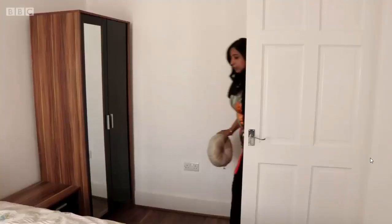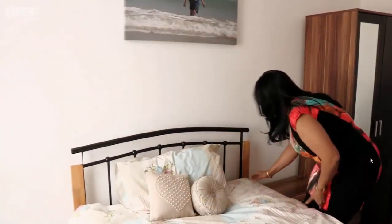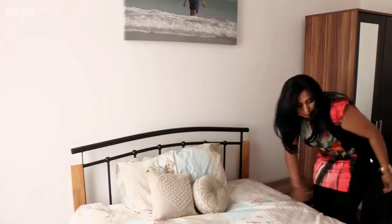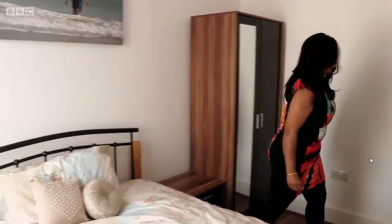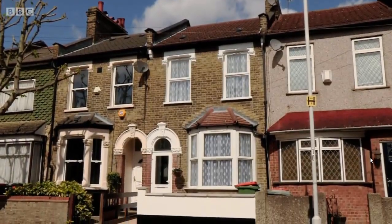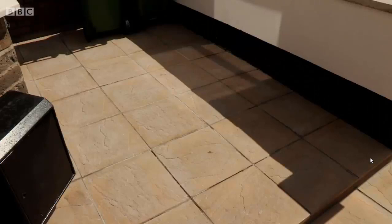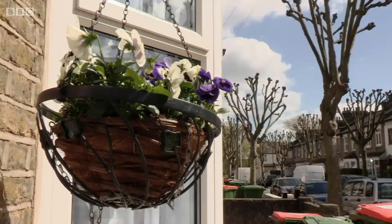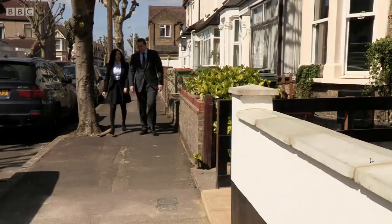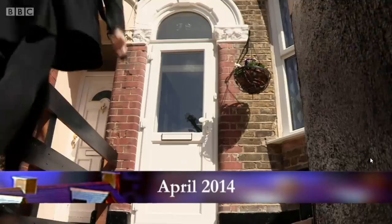And not only did she complete the work under her 4-week timescale, she also did it under budget, spending just £17,000, which on top of her £205,000 purchase price, takes Raj's total cost to £222,000. I think it's all incredible, but what did two local estate agents think?